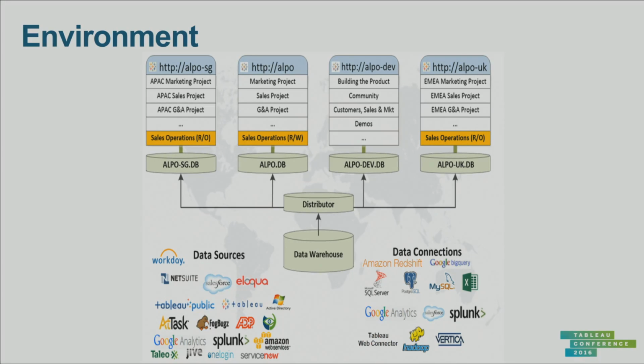Okay. Next, we have special projects on Alpo that we synchronize globally. Okay, so for example, our quota dashboards, our development bug count, some of our travel and entertainment expense dashboards. Those are things we want all of the regions to see. So what we do is we use tab command to pull down all of the workbooks from that project.